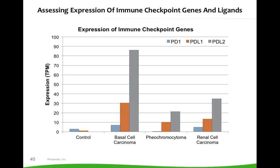We evaluated the performance of our ACE cancer transcriptome in determining immune checkpoints expression. Gene expression here can be clearly seen in these different patient-derived cancer samples that I described earlier. All of these samples were sequenced on the ACE and analyzed using the Personalis cancer analysis pipeline. The expression in transcripts per million of the immune checkpoint genes is elevated quite dramatically compared to the expression in the control sample, which is here a lab-grown cell line.